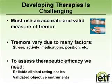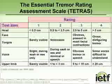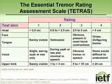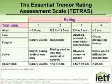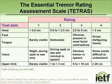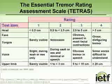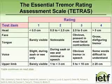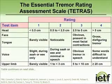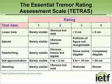objective instruments. One of the instruments that is being used is the Essential Tremor Rating Assessment Scale, sometimes referred to as TETRAS. This clinical instrument has been developed by the Tremor Research Group, and it encompasses a variety of measures that will indicate the severity of the tremor, chiefly based on the amplitude of the tremor. In utilizing this TETRAS scale, we assess different parts of the body, such as the head, face, tongue, voice, upper limb. We also look at the lower limb.